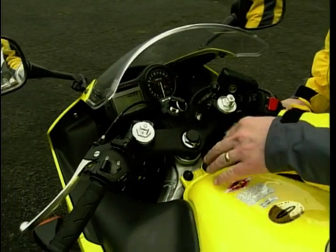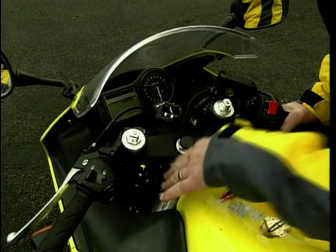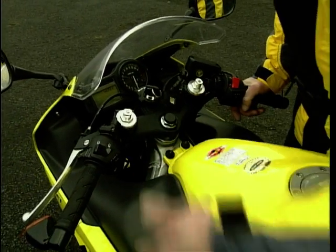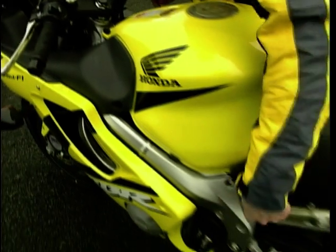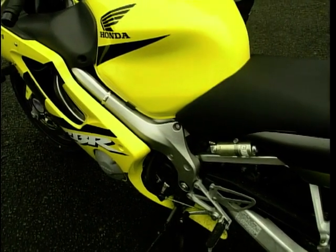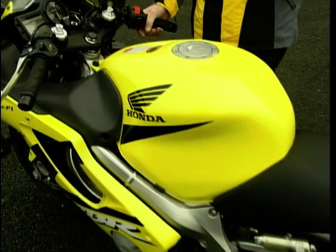The frame is different. Well, it's not different, it's the same frame, but it's differently done. A lot beefier up at the headstock, a lot of strengthening up there, and again, down at the bottom end, the rear mountings there, all beefed up a bit and all a lot stronger to cope with the extra power. The dashboard is very nice though.